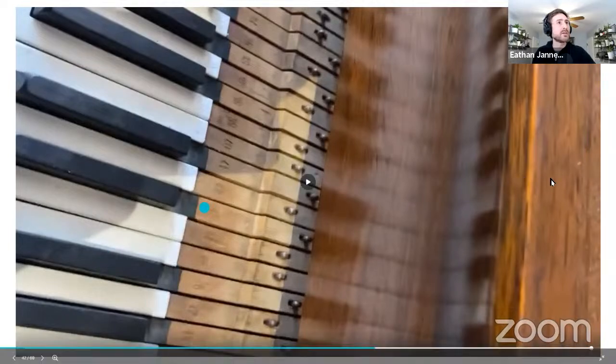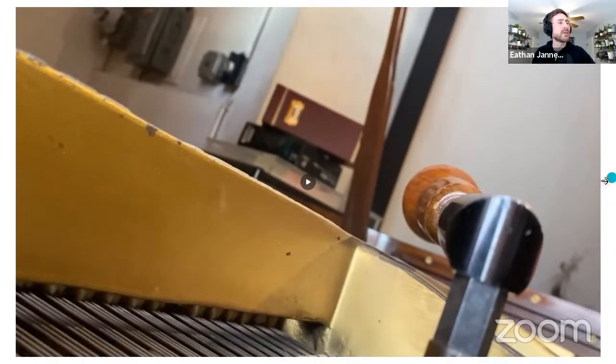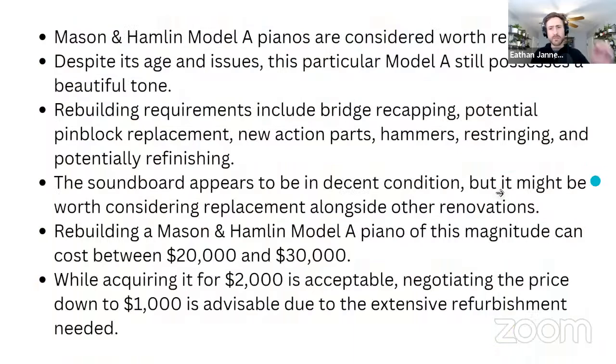A little peek at the sound of it. Of course, that's not having been tuned. I think the hammer was just there to test a few things.